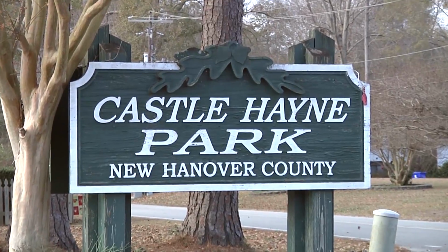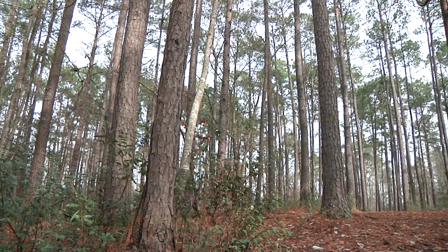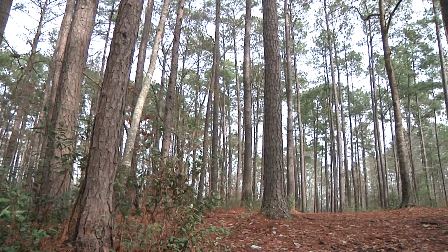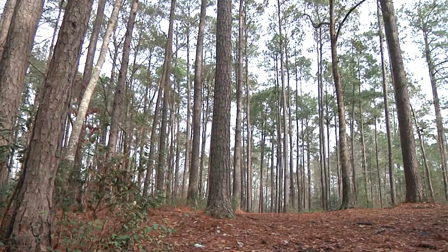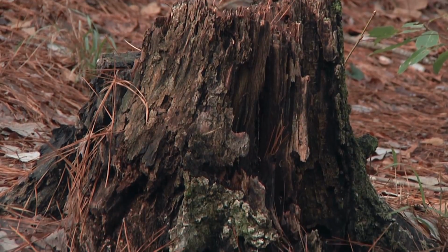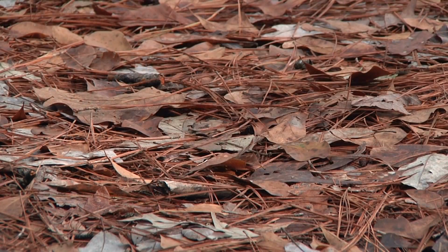All right, well, we've changed our venues. We've left the landfill, and now we've come out here to Castle Hayne Park. The reason we're here is to see how nature addresses the waste management issue. And really, in nature, there is no waste. All waste is recycled because it's the nutrients for future growth.